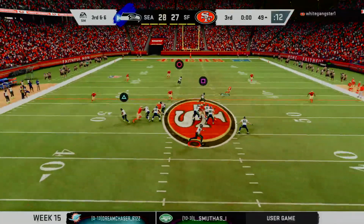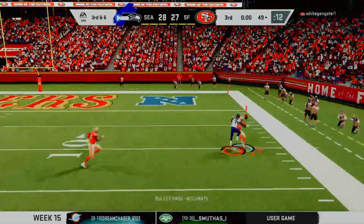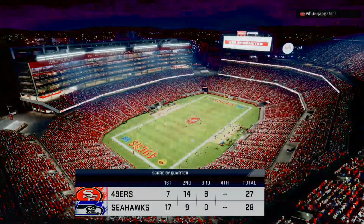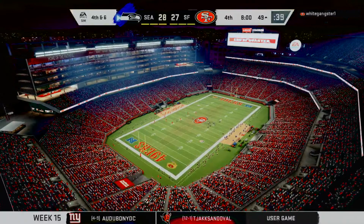Off play action. Newton. They'll roll him out right. Going for Metcalf on the deep ball. And that one incomplete. They tried to sneak in a deep ball with the clock running down, but to no avail as time will expire on this 3rd quarter of play.